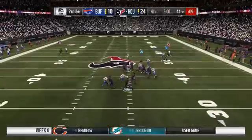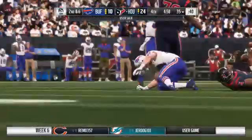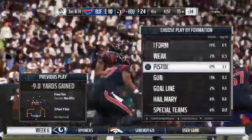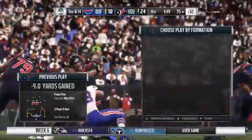To throw on second is Watson. And they take him down. The Bills get to him. Matt Milano not dropping into coverage. He comes on the blitz and takes him down for a loss of 9.